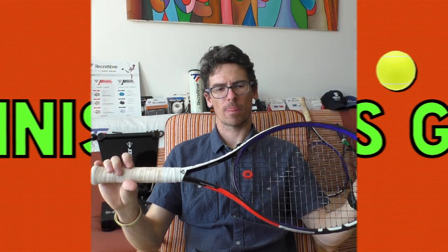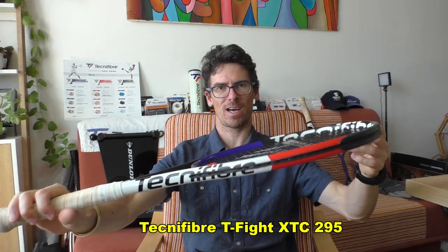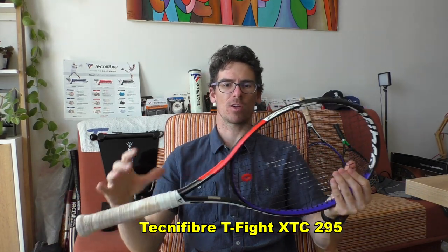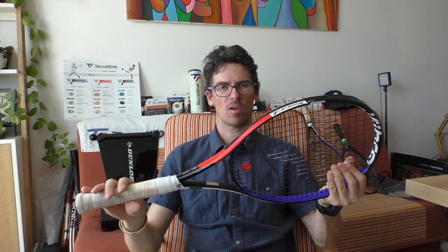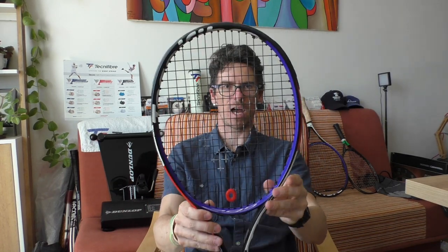So my racket of choice nowadays is this Tecnifibre T-Fight XTC 295. It's a 295 gram racket, and this model was released, I believe, in September 2019. So it's a racket that is 2.5 years old, and it's a great racket. I like it. And at that time I liked this model the most from all the Tecnifibre rackets that were available. And it's essentially a Pure Drive copy.